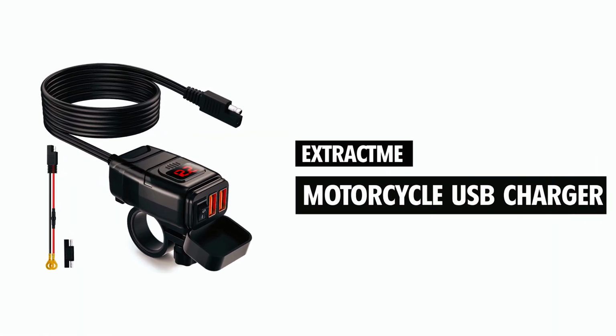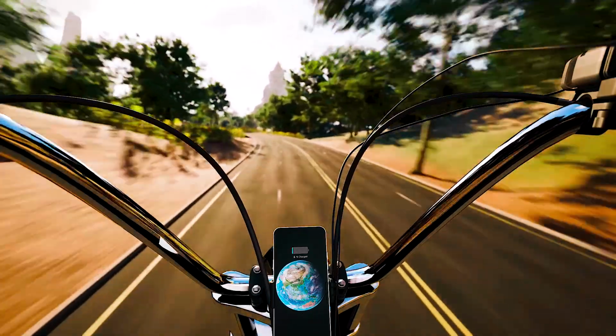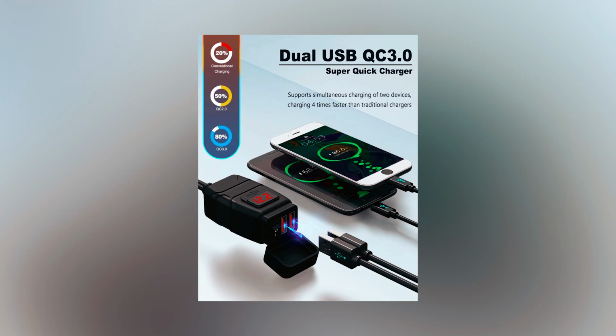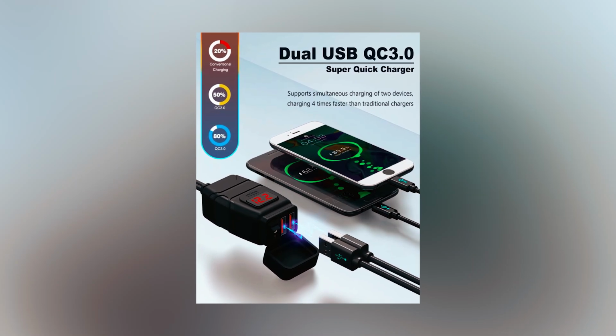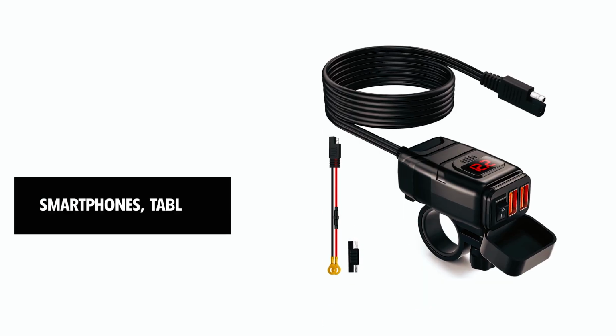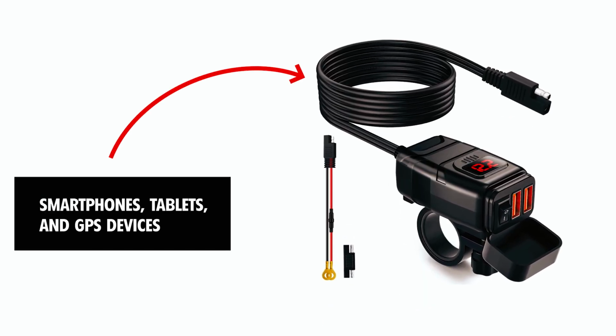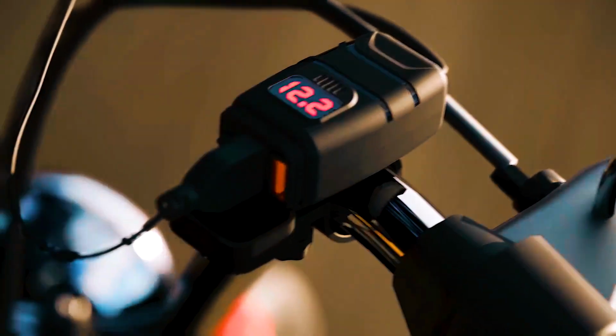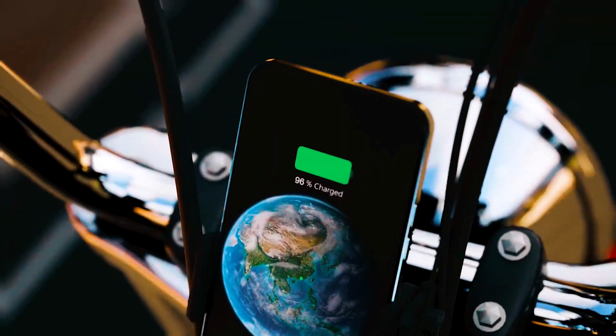EXTRACTME Motorcycle USB Charger. The EXTRACTME Motorcycle USB Charger provides enhanced functionality with its dual USB-A ports equipped with Quick Charge 3.0 technology, ensuring rapid and effective charging for smartphones, tablets, and GPS devices. Designed for versatility, it supports handlebar and screw mounting installations, accommodating various motorcycle models.